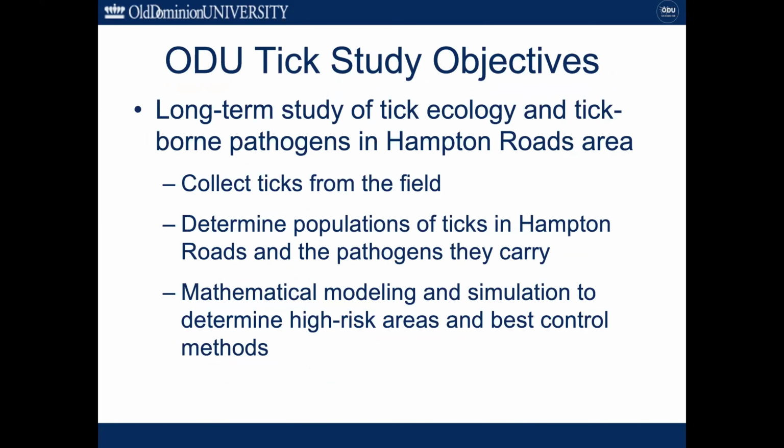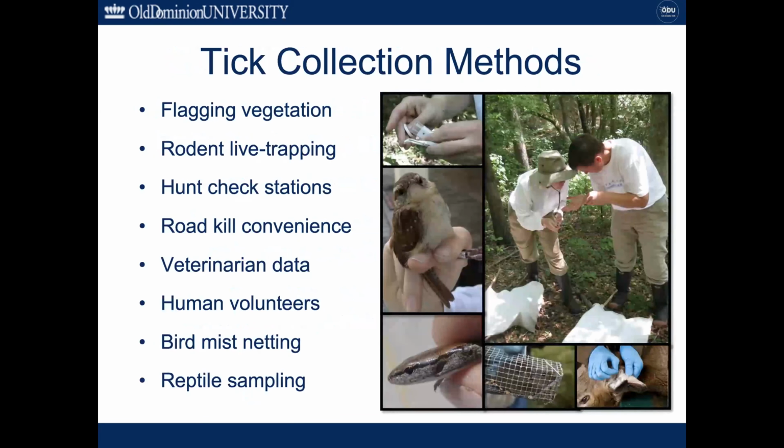And so through this process, we've collected about 275,000 ticks now. And I can tell you, I think I know less now than when I started, because the more you learn, the less you know. We go out collecting mostly through flagging. So we do set transects. I'll show you a map here of a number of sites where we do that. We do rodent live trapping.